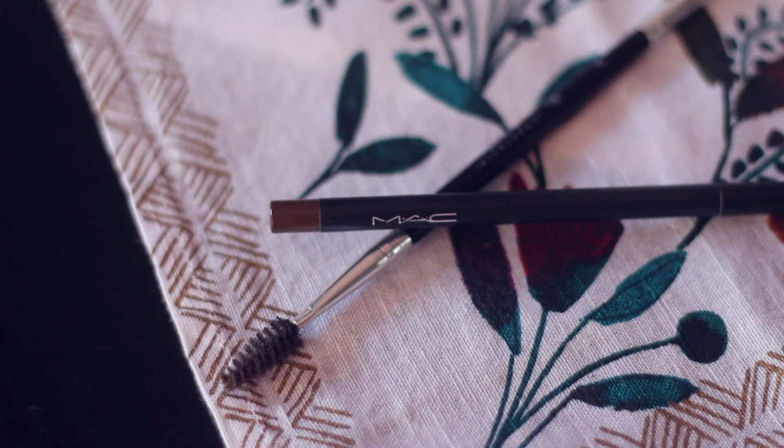And then for eyebrows, I kept it really simple. I'm still trying to grow back my eyebrows, and I found that for building up the shape, a pencil is the best. So I've been using Max Lingering. I applied that throughout, and then I topped it with a little bit of brow gel so that everything will stay in place.